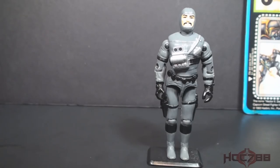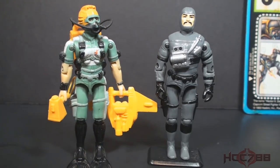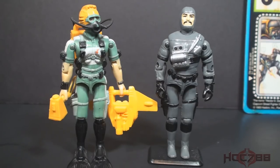Before we look at the details of this figure, I have to point out, as with a lot of figures from 1993 and 1994, only half of this figure is new. The bottom half of the figure is reused from 1986 wetsuit. There was a lot of cost cutting in 1993 and 1994, and they gave us a lot of figures that were only half new. The top half of the figure was new, but the bottom half of the figure was reused from an earlier figure.